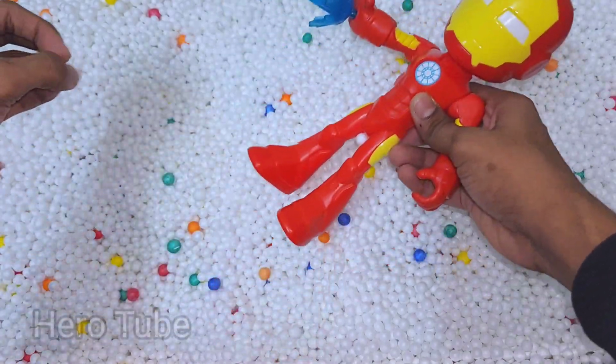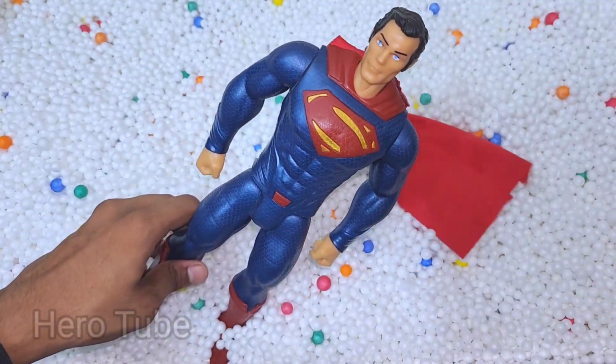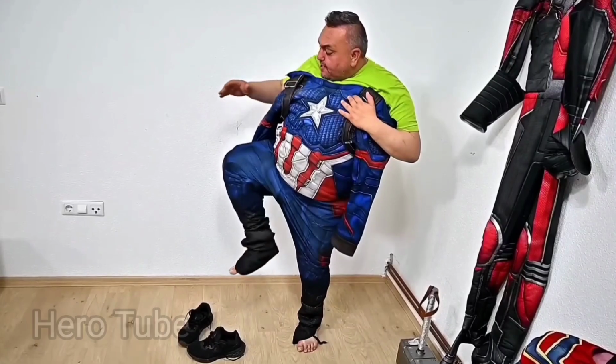Wow, very nice laser beam from hands, very nice. Let's see what we have here, guys. Wow, blue suit, guys, very nice. This is powerful Superman.